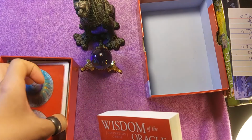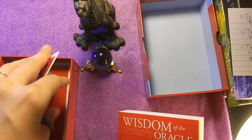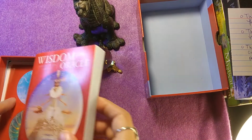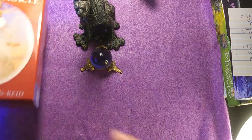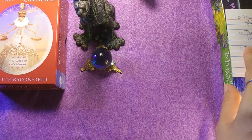Another thing I love about them is that there's the dream quality, but it also has a little fantasy quality to it as well. It also has a lot of animals, which I actually like. I would say it's a very positive feeling deck. There are some cards that are a bit sad, but they're usually very positive.